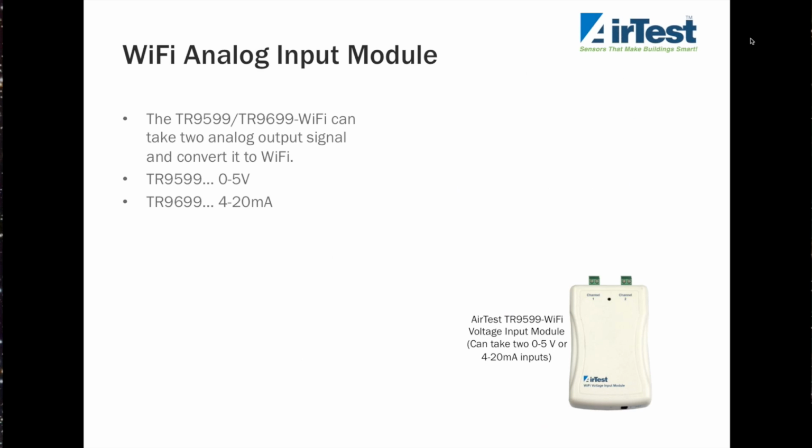And so you can either pick a 0 to 5 volt input or the version that has a 4 to 20 milliamp output. This makes it really easy if you have a Wi-Fi network, other sensors involved, and you want to add this to the network. This makes it very easy to do.